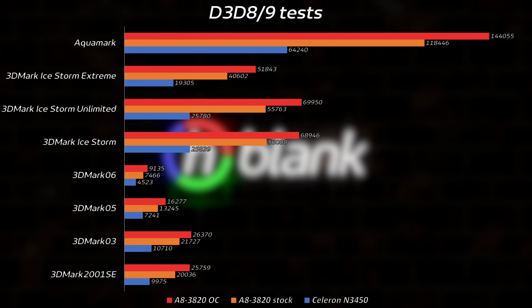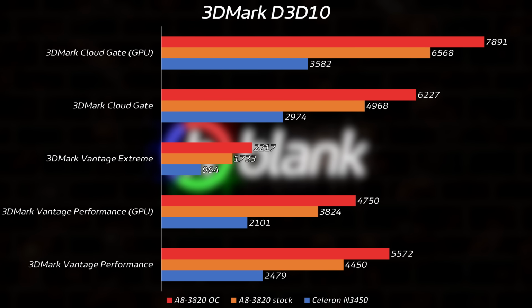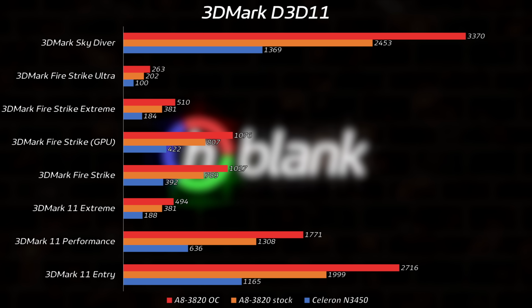In all the legacy Direct3D tests, the overclock nets between 20 and 30% more points. It's the same story for the D3D10 based 3D marks. There's not much to say here. D3D11 curiously gains more from OC than the other GPU benchmarks we've seen so far. I'm guessing this is because the tests are more shader intensive and thus rely less on memory bandwidth.